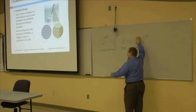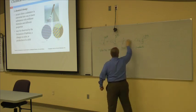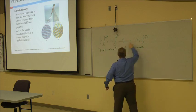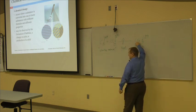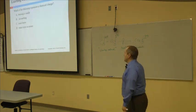When you change something chemically, its properties change. This was a solid, now it's in the gas form. This stuff is necessary for life. This stuff will kill you if you breathe too much of it. So it's changed it physically, and its properties are now different too.